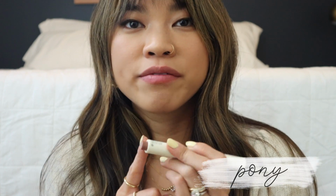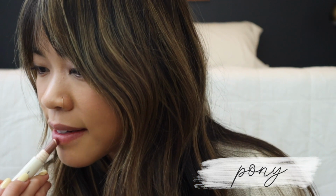So I'm going to remove this and apply the other shades that I have so you can get an idea of what they look like. My lips are going to be needing some extra moisture at the end of this. So this is my favorite shade. This is the shade Pony. This is a very taupey mauve color. This is the most neutral of the entire line, and this one is definitely the one that I probably get the most use out of.